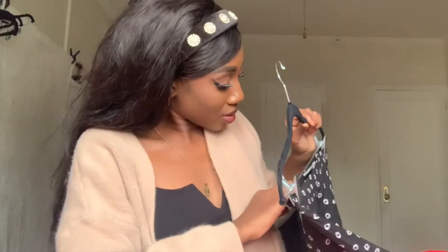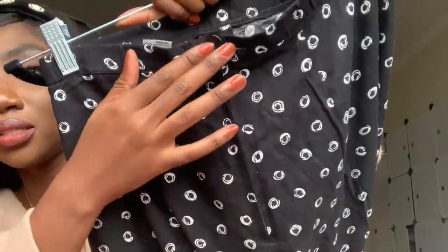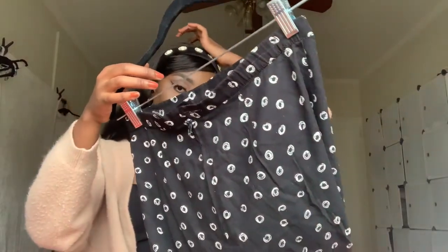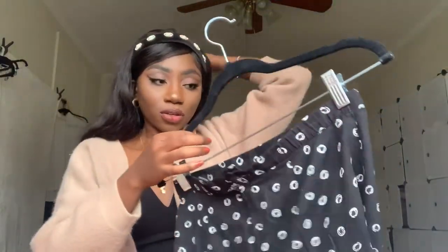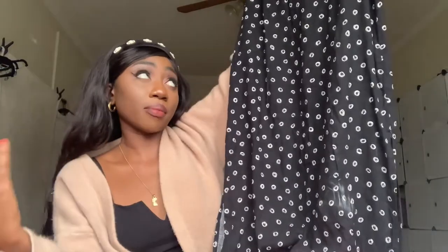Is that backwards? Oh, that's cute. I didn't even notice that. Oh, it has a little zip and button back here. Really cute. It's so cute. Oh my gosh. It has a double slit on both sides. I can wear this with tights underneath and black boots. That's how I plan on wearing it.